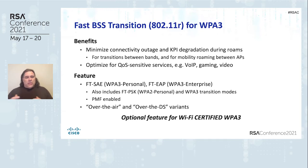So what we did was we actually took the 802.11r testing that was scattered around in different locations in some of the Wi-Fi Alliance testing. And we had heard from a lot of feedback out in the field that no one's testing 802.11r to its fullest extent. So we brought all these tests in, and now we have a full test suite labeled under WPA3 for 802.11r fast BSS transition. So we test both WPA3 personal, WPA3 enterprise, also WPA2 personal and transition mode for both over the air and over the DS if the stations and the APs support it.